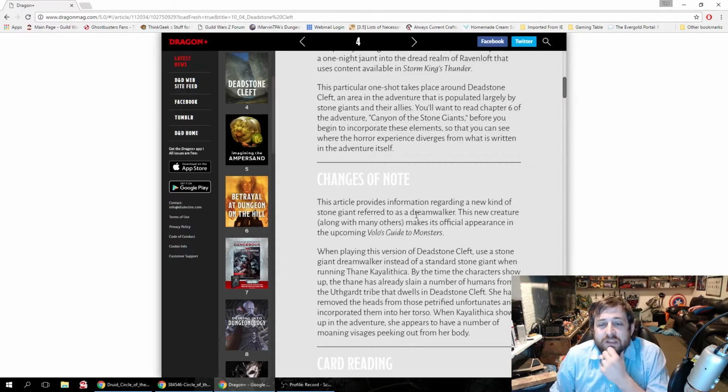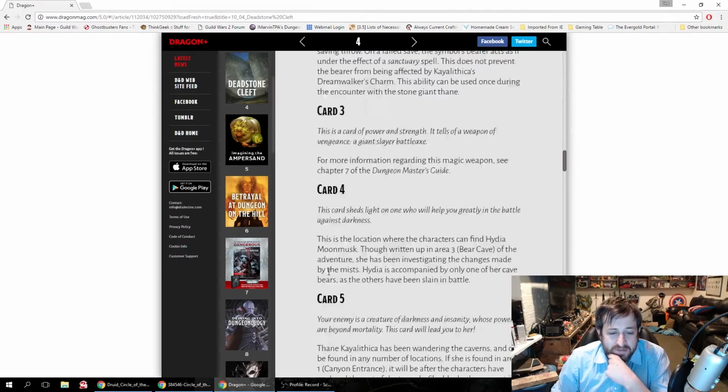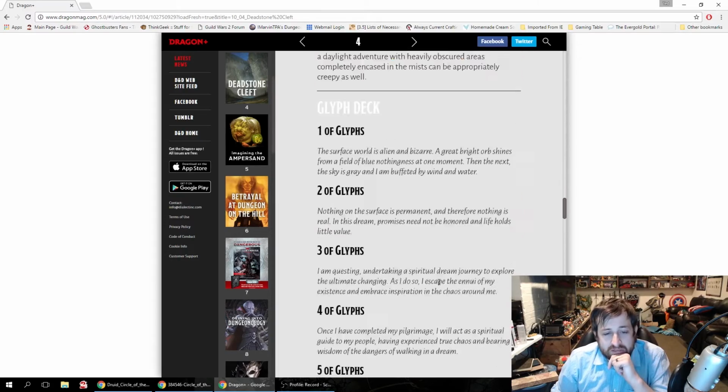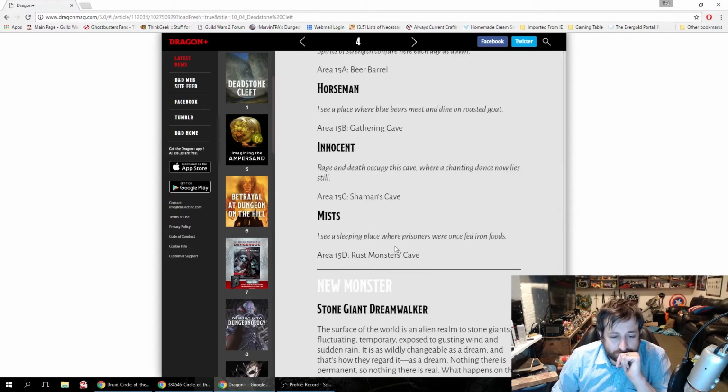This particular one-shot takes place around Deadstone Cleft, an area in the adventure that is populated largely by stone giants and their allies. You'll want to read Chapter 6 of the adventure, Canyon of the Stone Giants, before you begin to incorporate these elements, so you can see where the horror experience diverges from what is written in the adventure itself. Again, it talks about the Tarokka deck and how things are going to go with that. I'm not going to go too much into this because I don't want to spoil it for those of you that are going to do this. Stone giants and other creatures can be transformed into zombies, and it gives you the stuff to do that, the glyph deck, and so on and so forth.